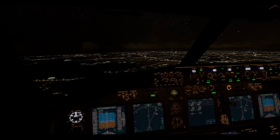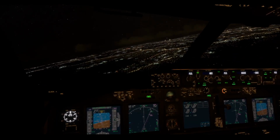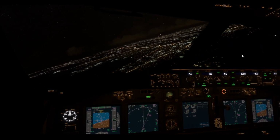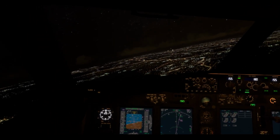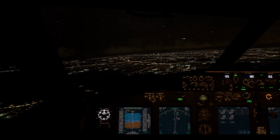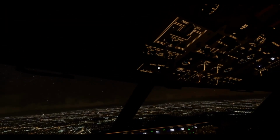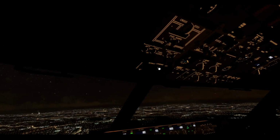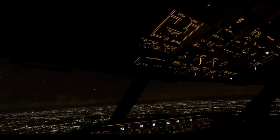Speedbird 1174, descend 6000. Down 6, Speedbird 1174. Sydney Approach, good evening, Qantas 788, on descent to 10,000 with Foxtrot. Qantas 788, good day, descend via STAR 8000, runway 16R, expect the ILS. 8000, 16R, ILS, Qantas 788.